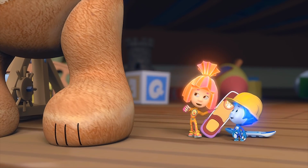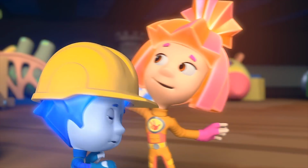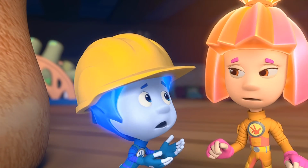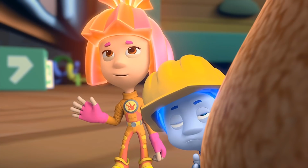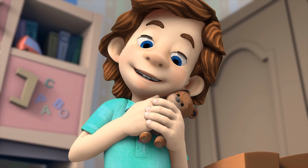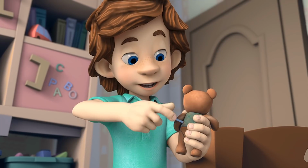Well, now this old friend of Tom Thomas's will be just like new, Nolik. Simka, if Tom Thomas makes friends with the bear, then what? Will he stop being friends with us? Hi, everybody. Hi there. Oh, my teddy bear. You found him for me. And you fixed him. Thanks a lot.